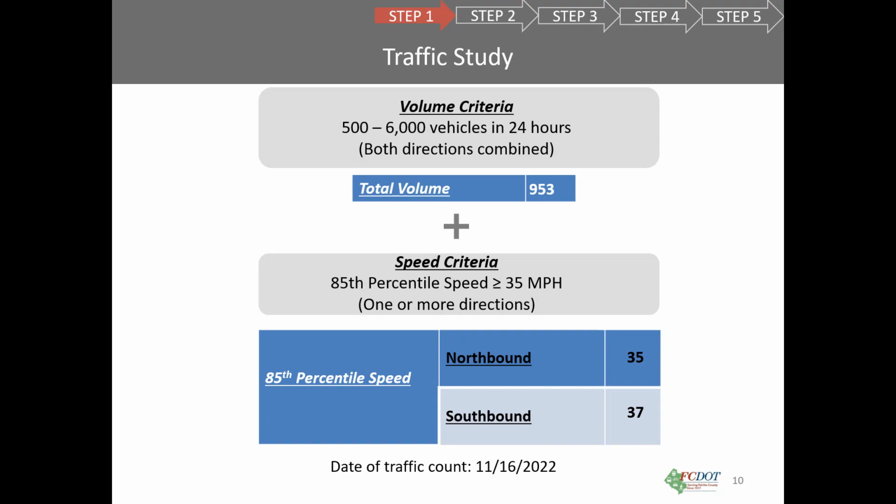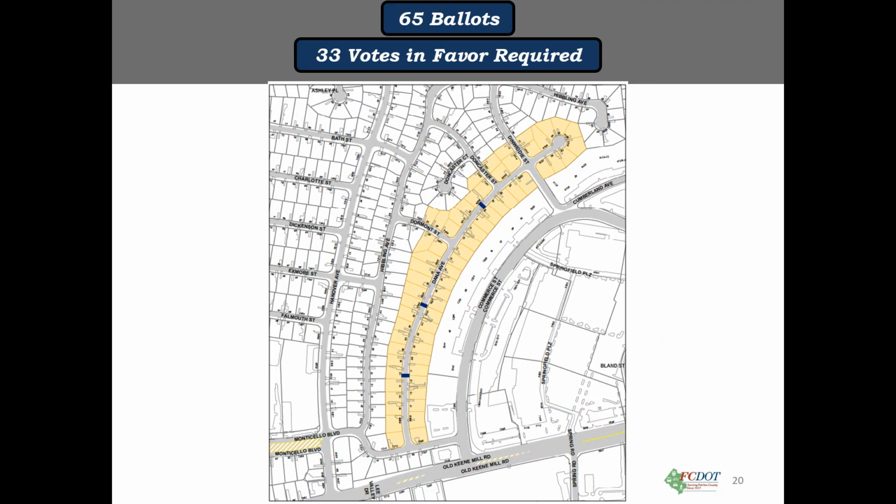Okay, we can go back to the ballot map really quickly, Banaz. The shaded parcels are the addresses that are going to receive a ballot. We generally leave it up to the discretion of the task force because they'll have to disperse the ballots to all of these addresses, to the 65 addresses in the ballot area. They can choose to mail them out to the addresses, or they can hand deliver. So it might come in the mail, it might be handed to you at your door, or it might be left at your front door. So there are different methods of delivery.